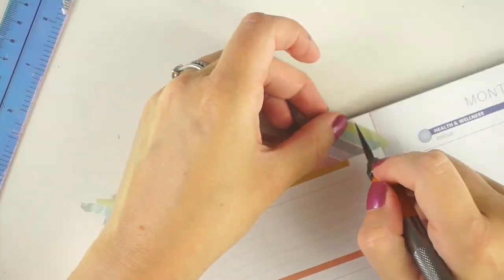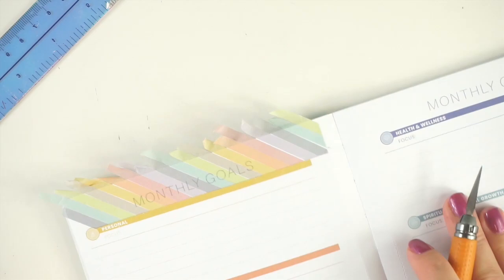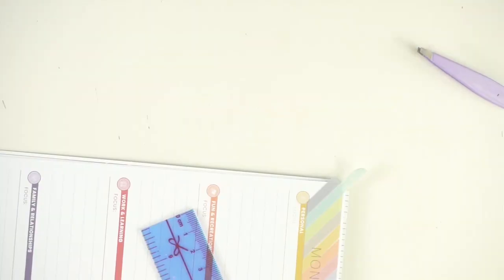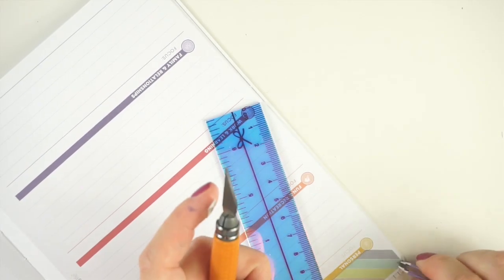So then I was just trimming it off and figuring out exactly where I wanted it to start and stop and working it out. And then I'm going to grab some stickers from Lexi Kylie Designs that have the month scripts, and I'm going to use the sticky notes to make a little banner at the top there. And yeah, it just all comes together so cute.